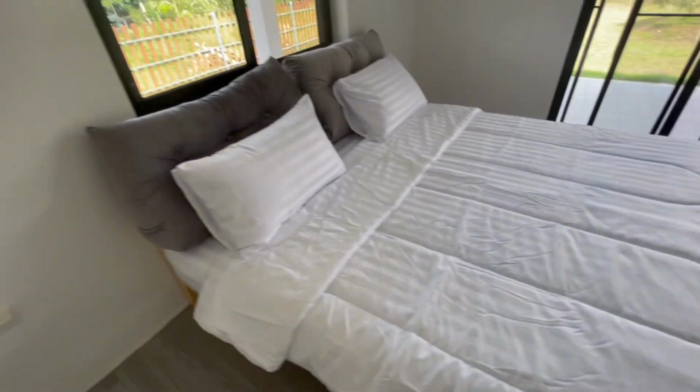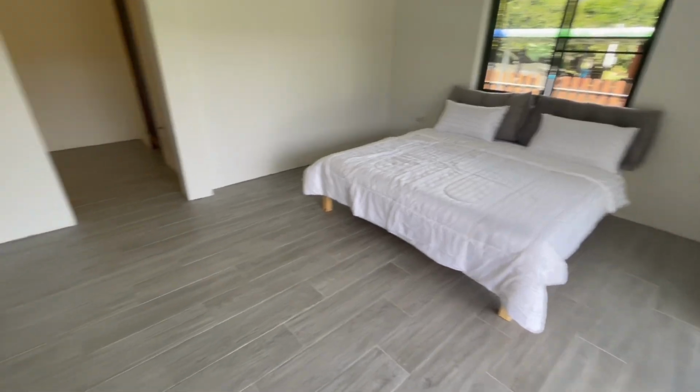I think that looks okay. Oh, I haven't actually tried the bed yet, to see if it's comfortable or not. We'll come back to this later, I think. So that looks okay. It's a bit sparse in here at the moment.